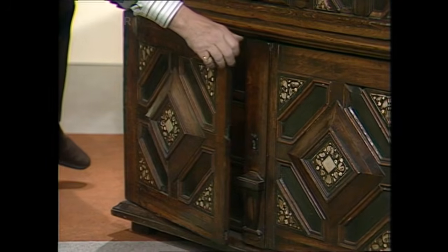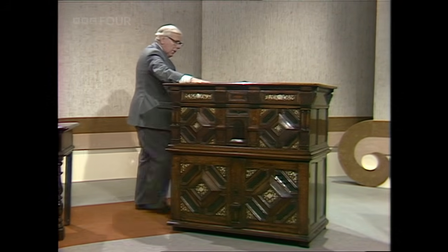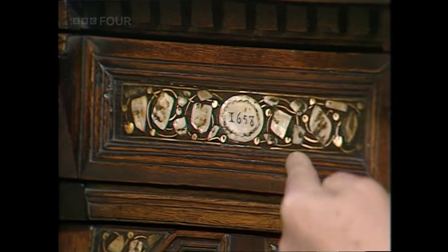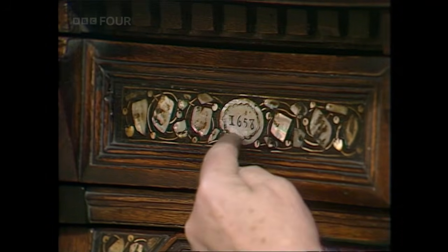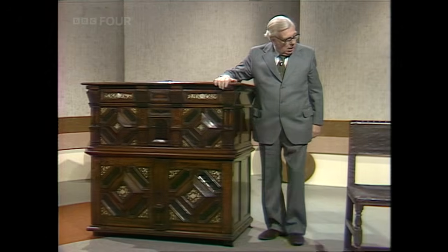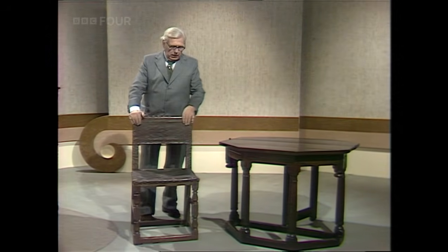This is the first type of chest of drawers, round about 1650 again. And you notice the inlay, crude, mother of pearl and bone. And, oh, well, that's nicer still. There's actually the original date, 1658. And isn't that nice? That's a beautiful chest.